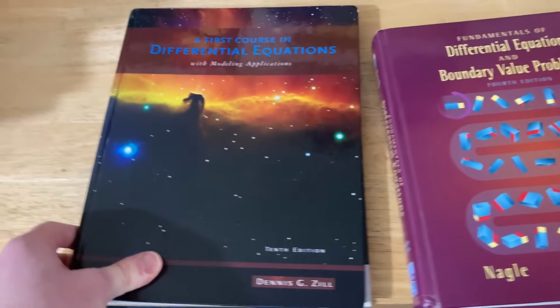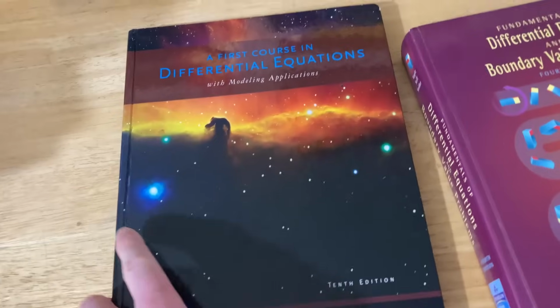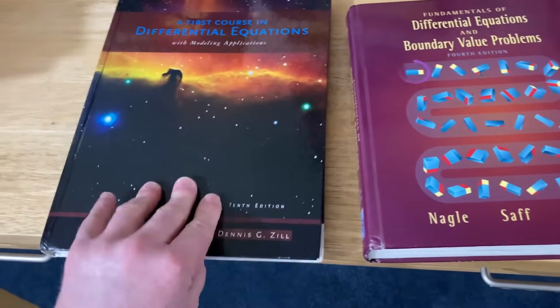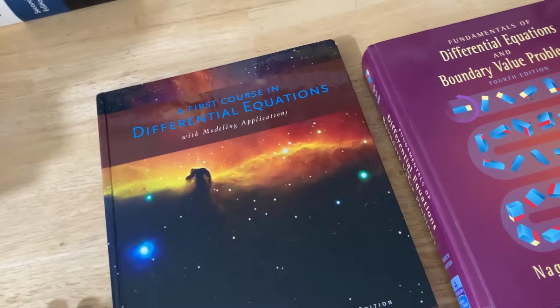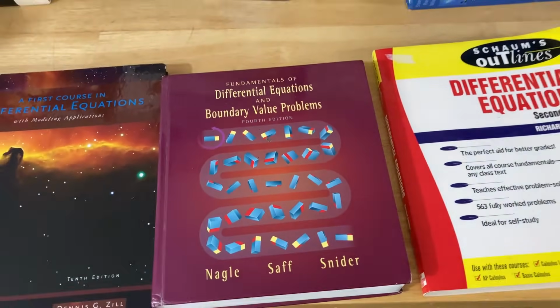And the one I used to teach differential equations for many years is this one here by Dennis Zill, A First Course in Differential Equations. I do think this book is easier than this one. You'll notice it's a lot thinner, but that's because this one includes the boundary value problems. But great book. It's worth having more than one book because it's a hard subject to learn on your own. So all of these are totally worth getting.